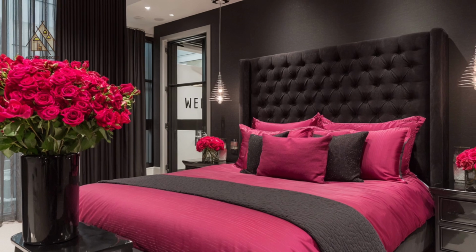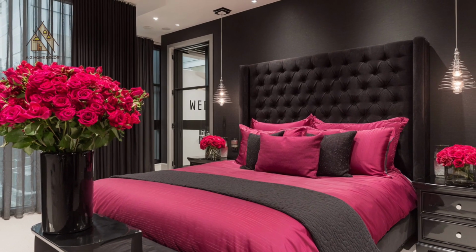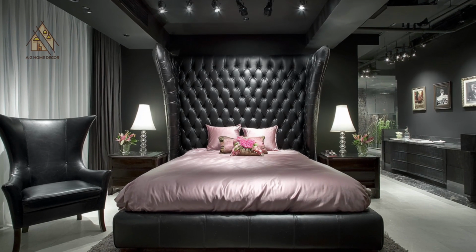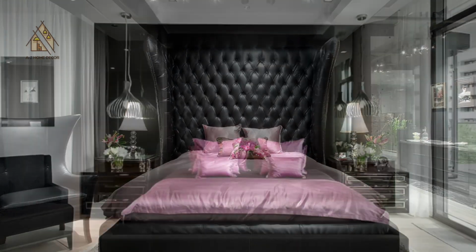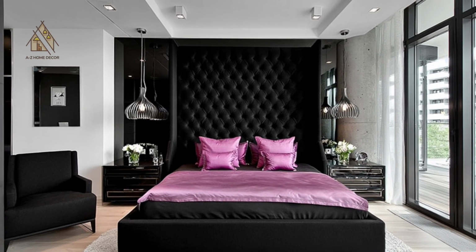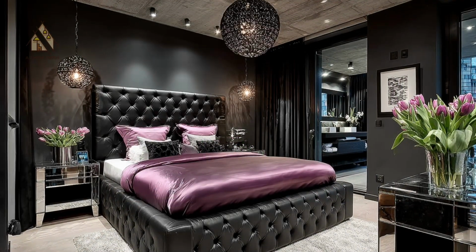In the next sections, we'll break down how to build this look layer by layer, space by space. From walls to furnishings, lighting to decor, you'll learn how to master this luxe aesthetic without going overboard. Let's begin our journey into the world of bold elegance. The rules are about to change, and black and fuchsia will lead the way.